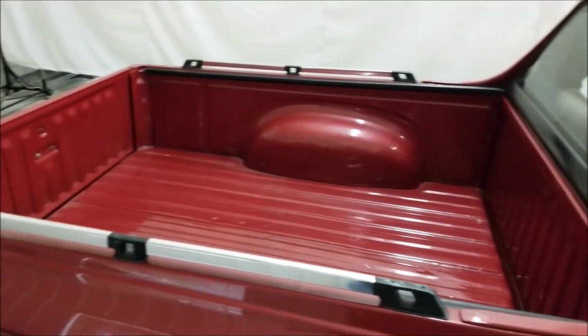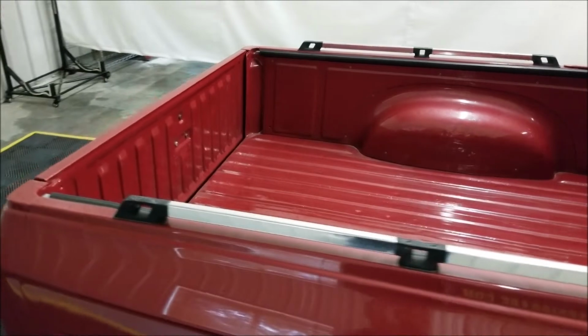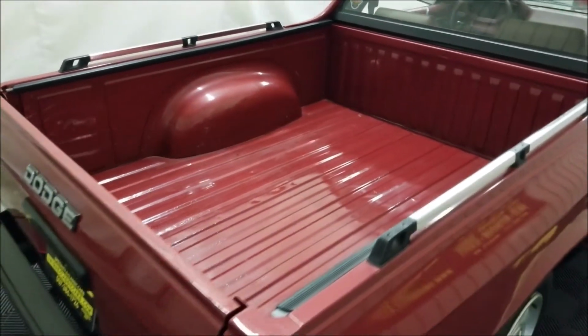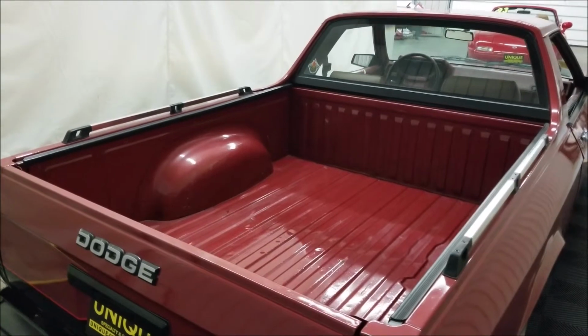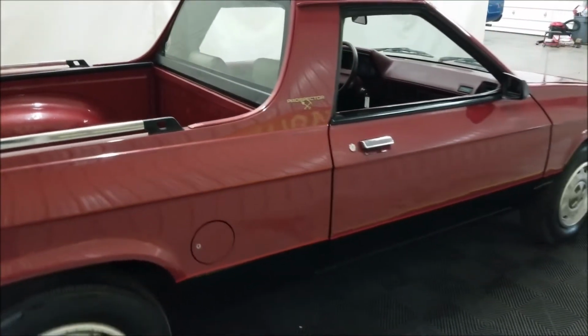Believe it or not, the load capacity of this truck was a little under 1,200 pounds for a true half-ton rating. I think if you look it up, it was 1,145 or 1,150. Some of the checking I did.